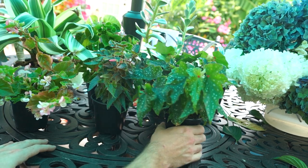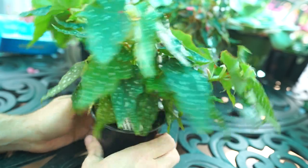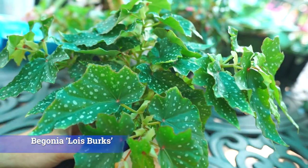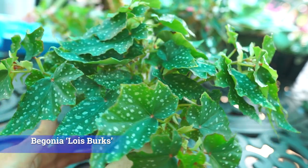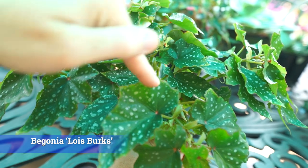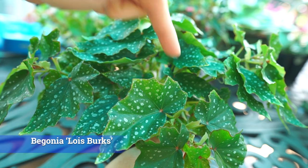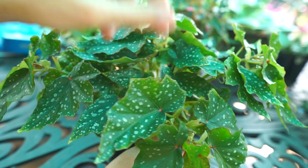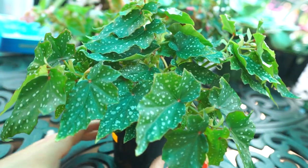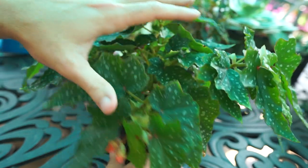I'll just start off with this one over here. I'm sure it's been standing out the most, so why not have a look at it. This is Begonia 'Lois Burks.' It has gorgeous foliage on it, similar to what you'd see on a maculata. The nice shiny silvery blue polka dot on those long lance-shaped leaves. It has some, not serration, but some crimples, some lobes in them. The thing I like about this one in comparison to a maculata, which is a fine begonia, is that this one is supposed to be a much heavier flower.